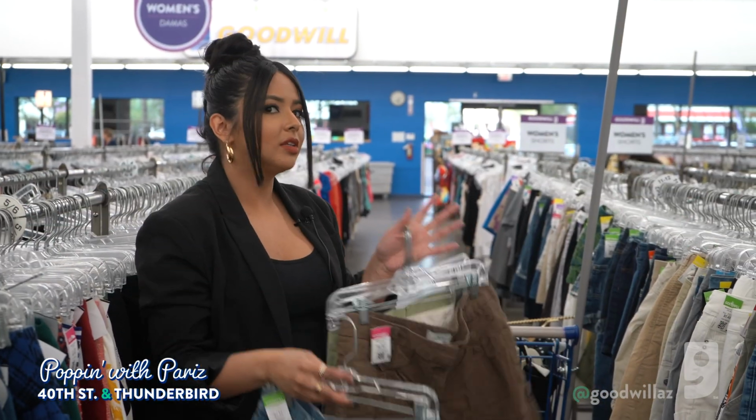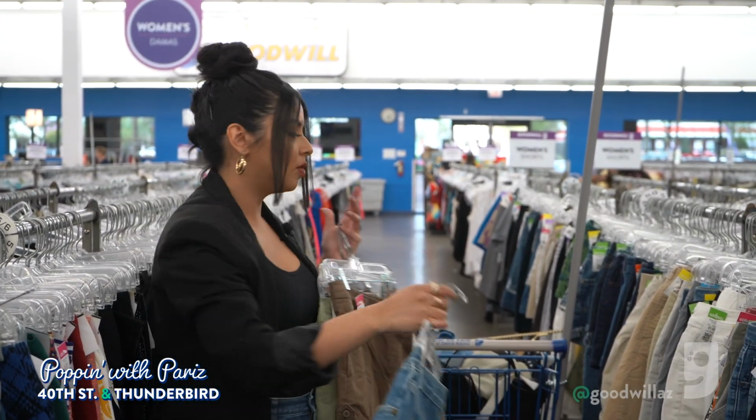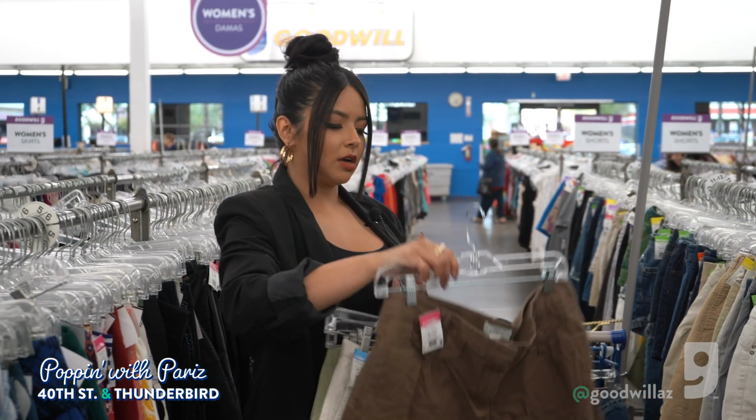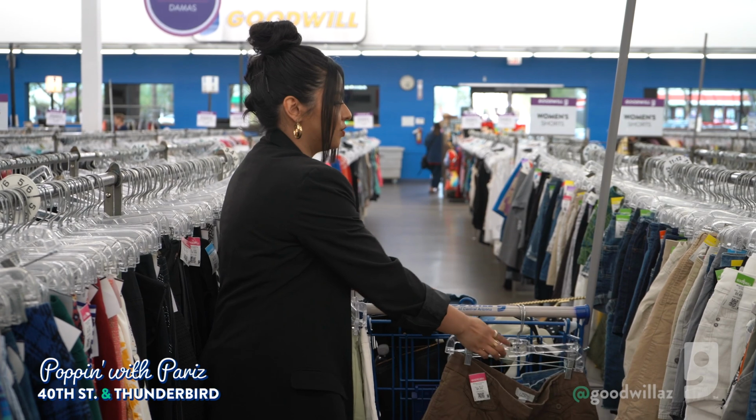Alrighty guys, so these are some of the little gems that I found in the short section. For sure, these fun little retro mom shorts. The next are those little cargo high-waisted moments that I'm going to try to find some little matching gems for.